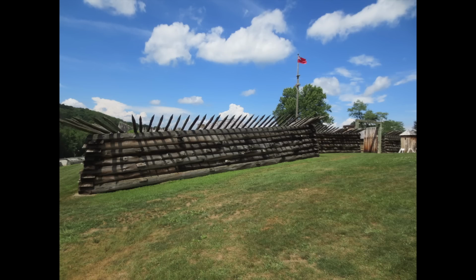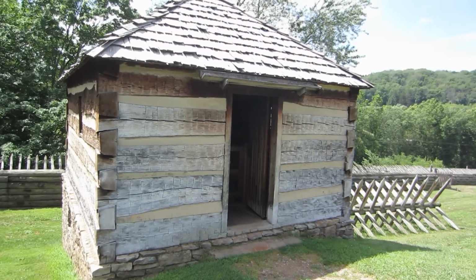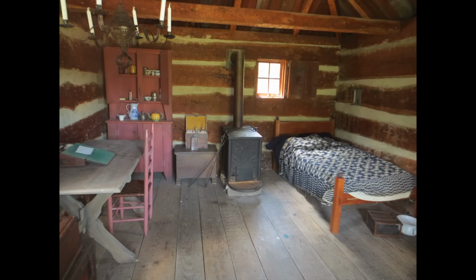Now we're standing outside of the walls of the fort proper again, between the fort and the retrenchment. Just over to the left of the screen is the hut that Forbes was in. This structure is Forbes' hut, which he had constructed for himself when he was very sick, making the final advance to Duquesne. Well, this is fairly small. It's only 10 or 12 feet square on the inside, but it's a pretty snug billet. This really is about the best that you could ask for. This is a height of luxury, even for a general officer out on the far frontier.